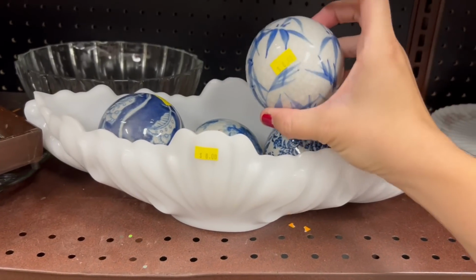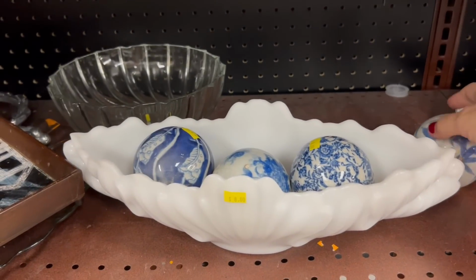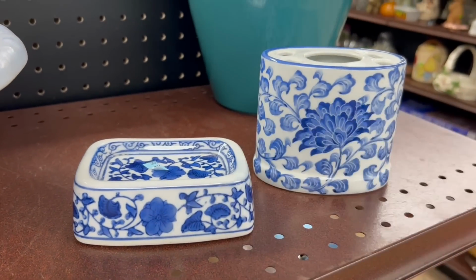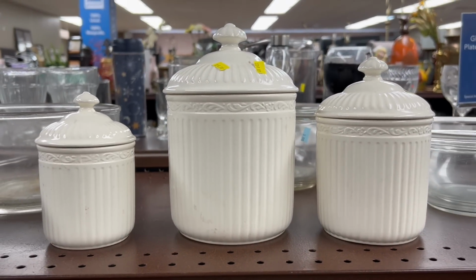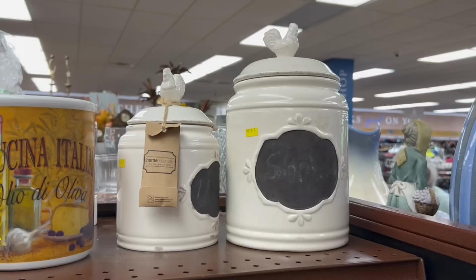And these little blue and white balls were so heavy, so they were definitely like high quality. However, Goodwill was selling them for $8 each, so I did decide to pass on them. And for some reason, this Goodwill had a ton of different canister sets, most of which looked completely new.